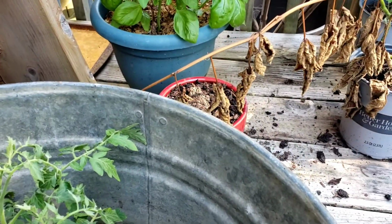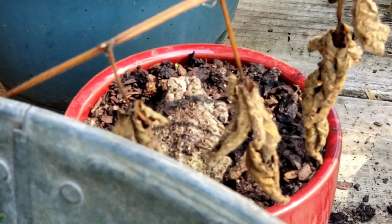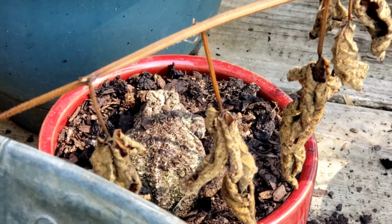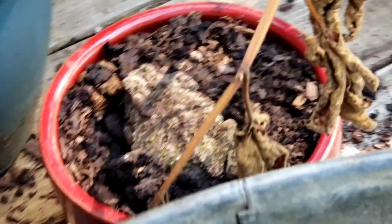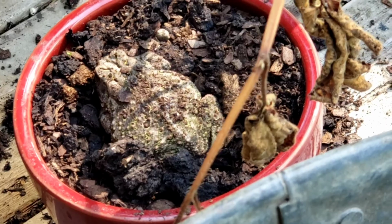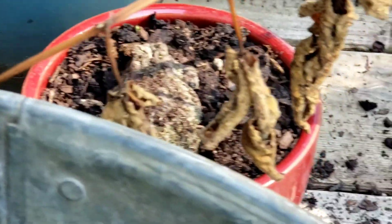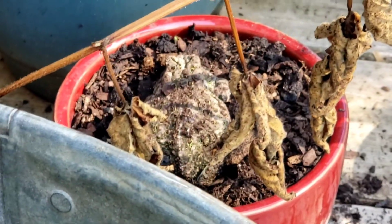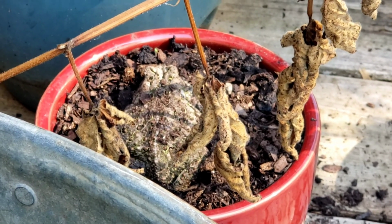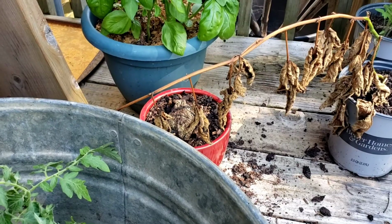Oh my goodness, look at that. That is a fat frog. You guys see him? I've seen him digging over there in my pot. I think that's his little house now. I haven't bothered him. I see him every now and then, but he is huge.